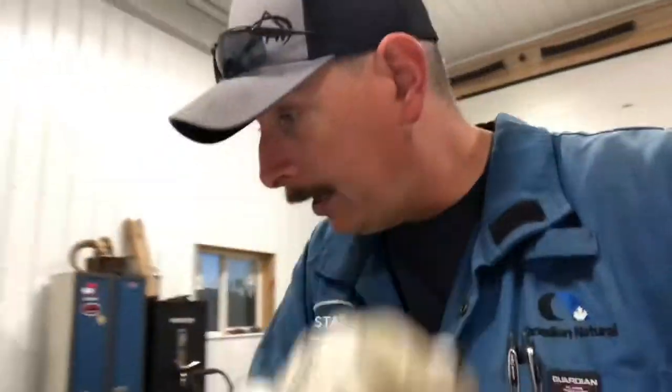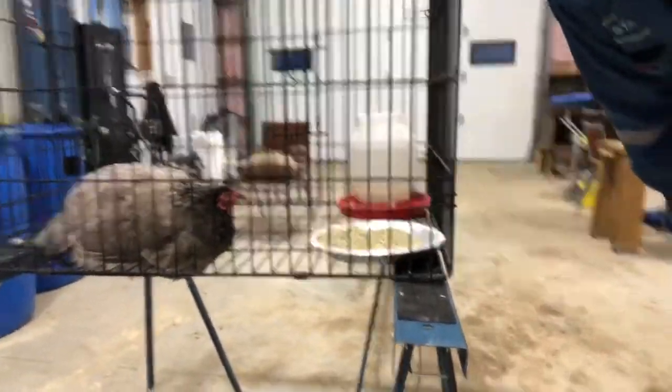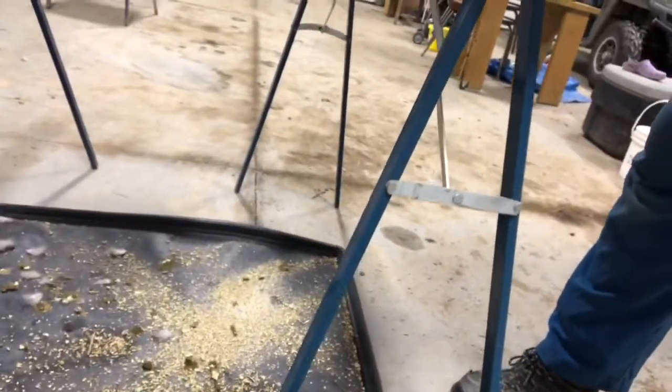We just came in the shop here to check on our broody hen. Looks like she's doing all right. Still all puffed up and broody. She's got lots of food and water, so she's doing good. Throwing lots of droppings down on this tray. I'm sure glad I put that tray down there because that would have made an awful mess of the shop floor. So that worked out pretty good.